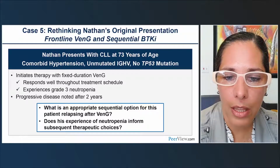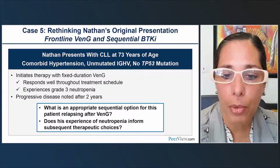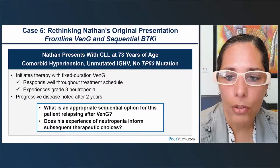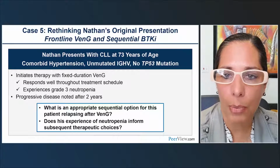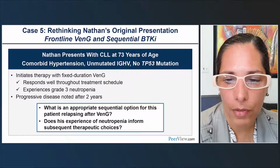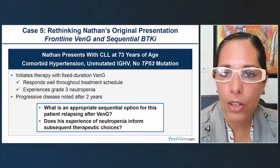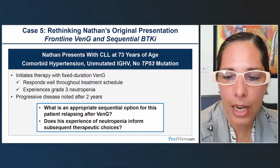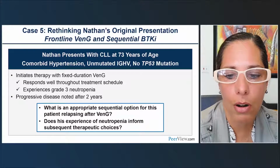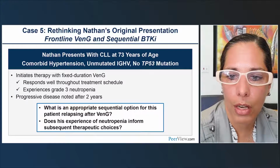So he completed therapy and he's been monitored off therapy, and then he's noted to develop some progressive disease after 2 years off therapy. So when we consider options for therapy for him after relapsing after venetoclax obinutuzumab, we have to consider what we're going to do next. And does his experience of neutropenia influence or change your subsequent therapeutic choices after this? Jennifer, what would you say to this?